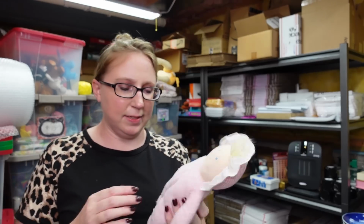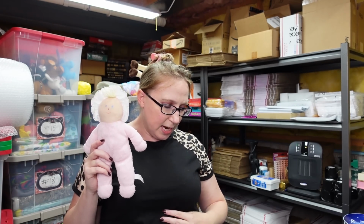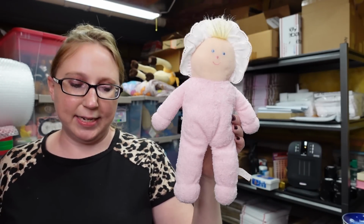I got this vintage Eden plush, one of these little terry cloth Eden plush dolls. Some of these can sell really well. I paid, I think, $1 for her, and I listed her as a buy it now for $39.99. Okay, so I pick up Goosebumps books whenever I see them.